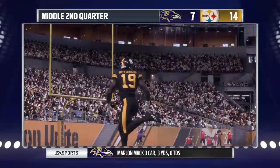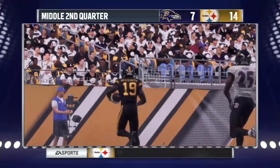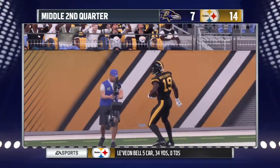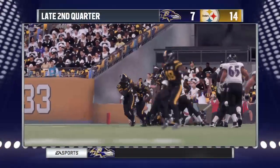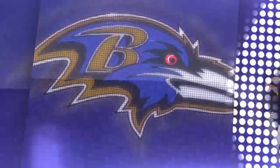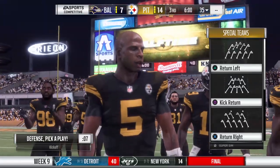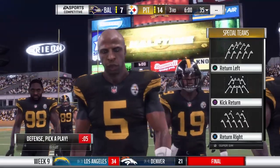1st and 10. The quick pass, it's complete. And this 4-play drive goes for a touchdown. That takes the lead up to 7. Thank you, LR. Appreciate it. A 1-touchdown game here as we get set to resume play in the second half.